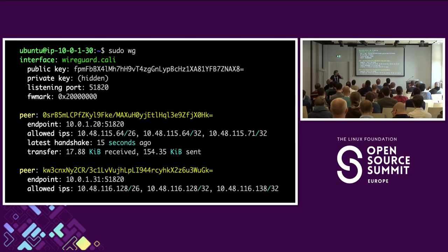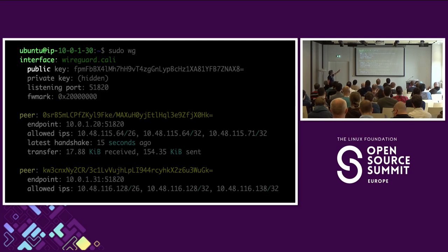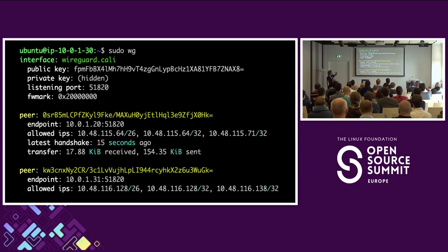And this is an example of the WireGuard list. On the top, I have details about my interface here, my node, which is 10.0.1.30, and I use the wg tool to see this information. And I see the public key, private key, and the listening port, which is the default port. Don't worry about fwmark, it's just a way that WireGuard uses to avoid routing loops. And then you have a list of peers with their public key, the endpoint, so the physical IP address of the node, the allowed IPs, and some statistics on the WireGuard utilization.